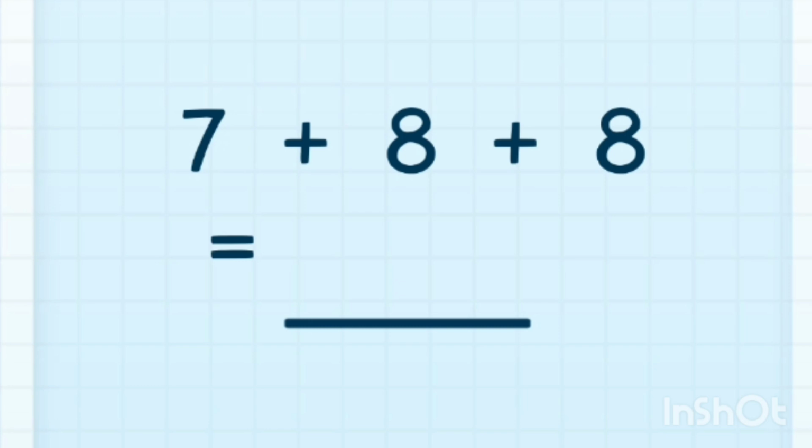8 plus 7 plus 8? 15. 15 plus 8? No. 20 what? 23. 23.